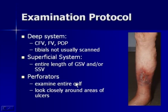Sometimes clinicians have seen the patient before, they know what's going on, and they can focus you in on a particular segment. But in terms of the deep system, we'll evaluate for DVT, as well as look for reflux within the common femoral and popliteal veins. We don't usually include the tibial level veins because there's really not too much that can be done for those vessels in terms of correcting that valvular incompetence, so many people choose not to scan those.